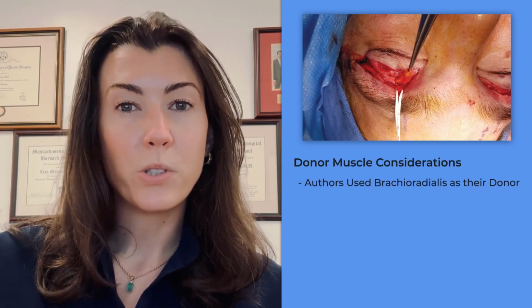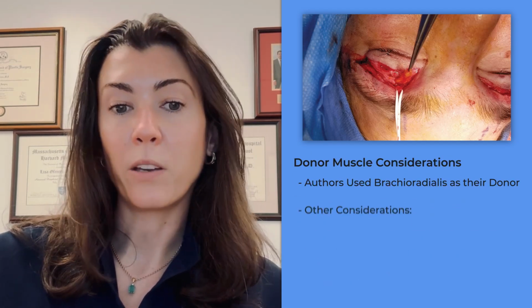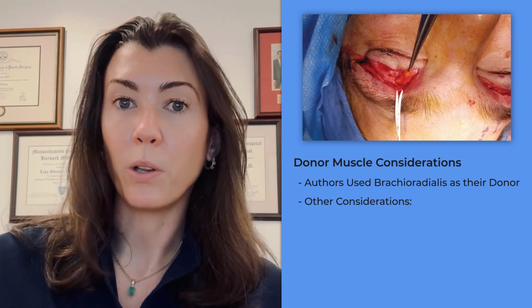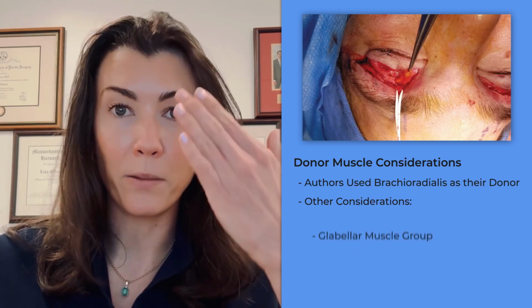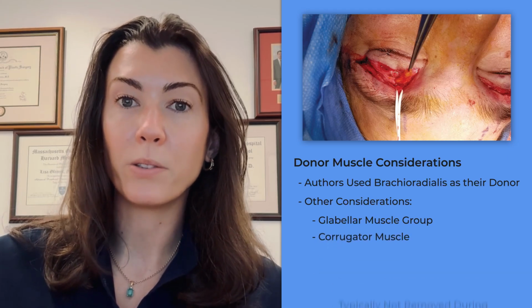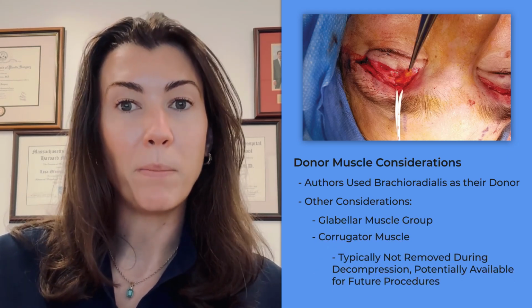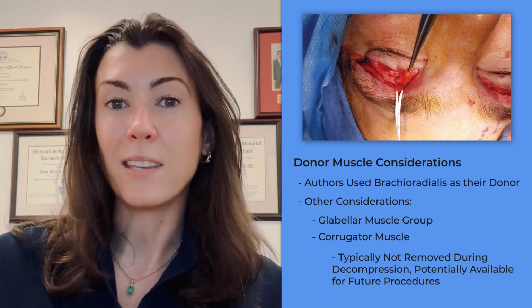The authors used the brachioradialis muscle as their donor, and I think I would also consider using a muscle close by, such as the glabellar muscle group. I don't routinely remove the corrugator muscle during decompression, so it would still be there if I had done the decompression, but maybe that was not the case in this scenario.